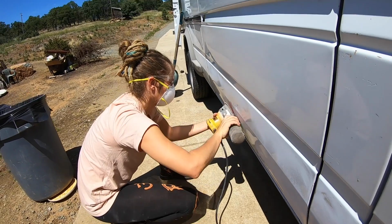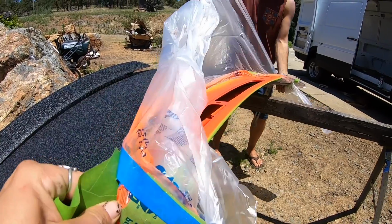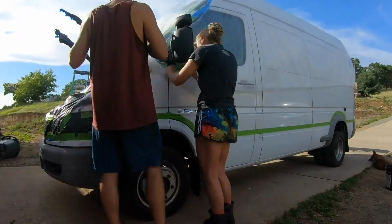It's really just sanding, masking, and then you've got to paint it, and then it's got to dry, and then you've got to take everything off. So the prep work is what takes the longest. You could probably get it done in 2 days, I would say, with drying and everything finished.